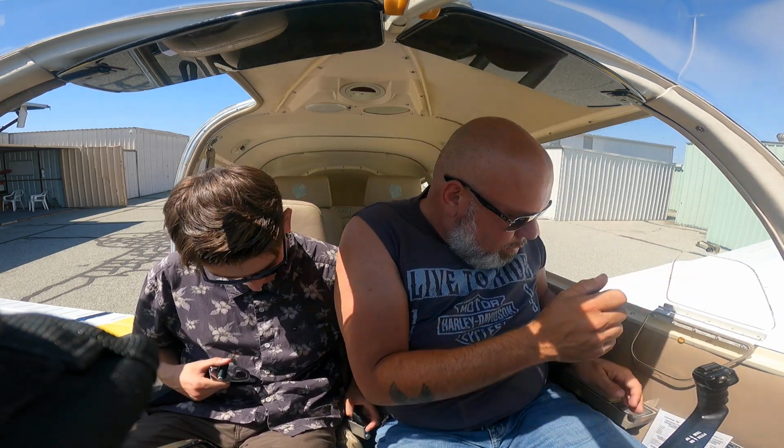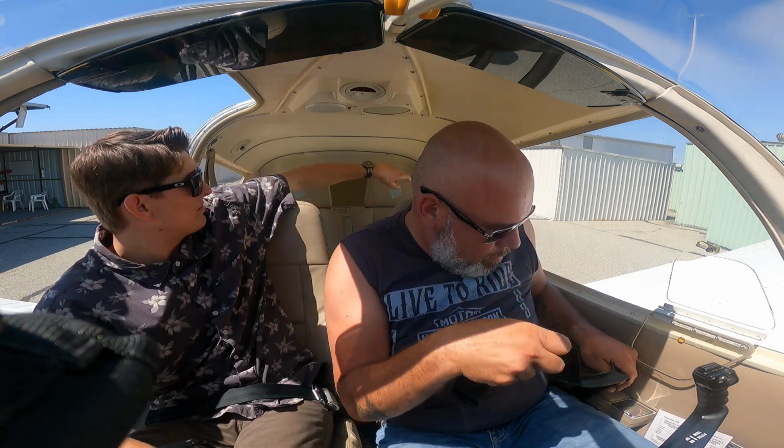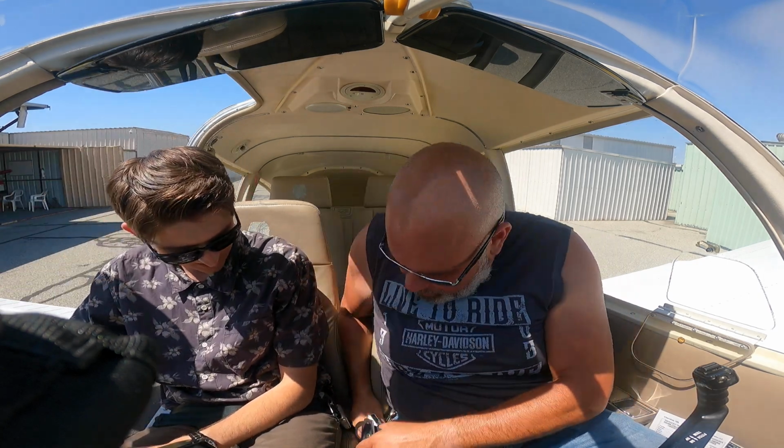So S is seatbelts, A is air vents. Your air vents are right above you. You twist them to use them. You also have your window you can leave open. I recommend leaving it open. The rear vents are pointed towards us. And then I'll leave the door open until we take off, just to help with inside temperatures.